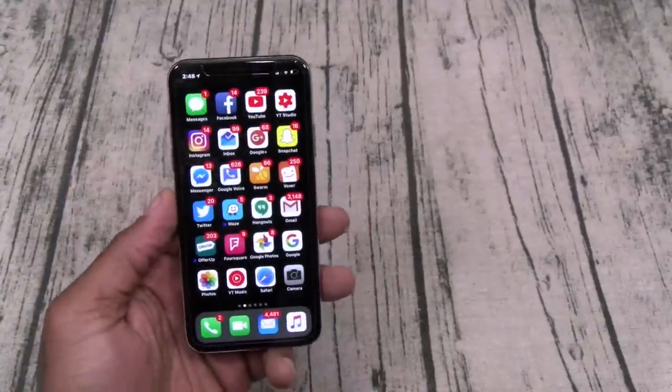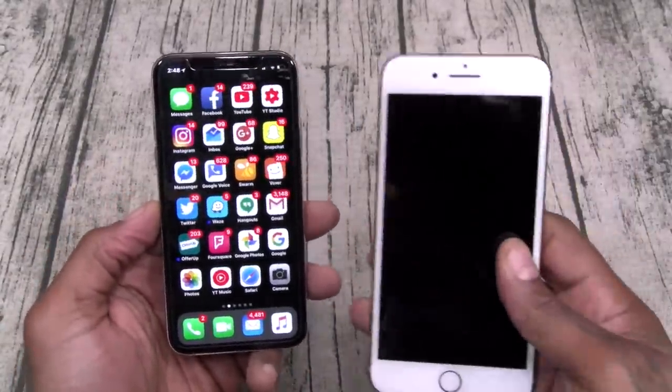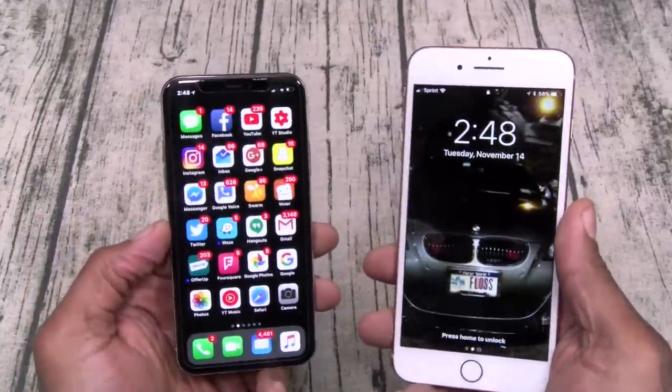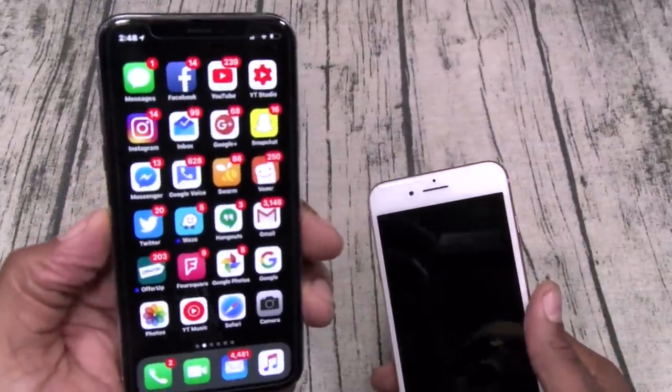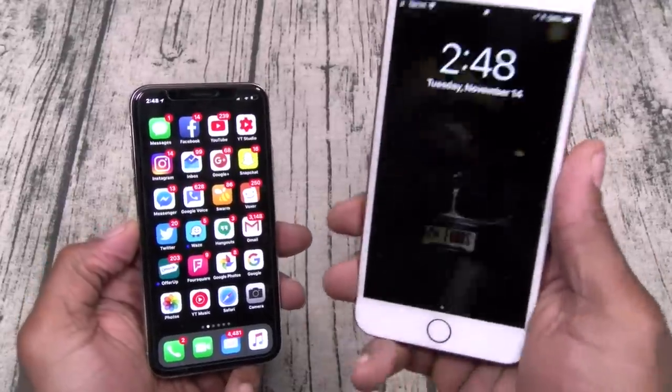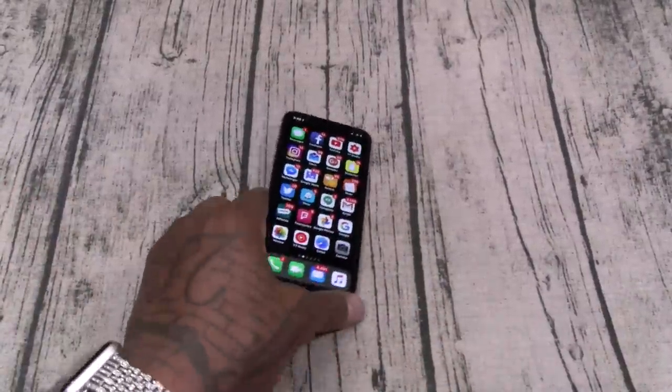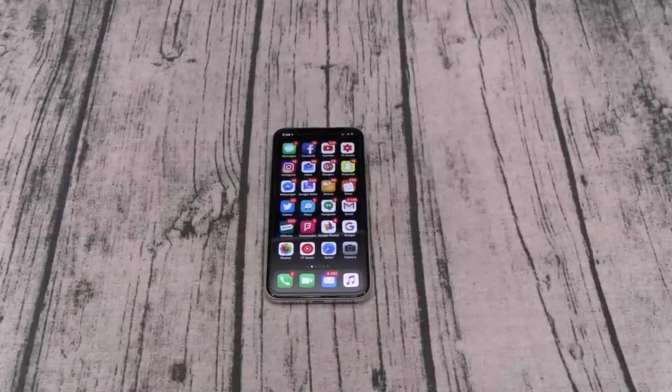So battery life, nothing to really complain about, but like I said, I did get better battery life with the iPhone 8 Plus, but you're taking a hit with the display. So you gotta make that choice. Do you want this beautiful OLED display, or do you want the old school LCD with a little bit more battery life? Your choice. Next, the processor.